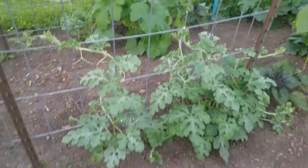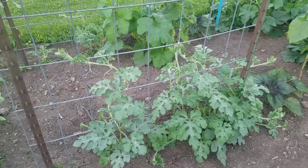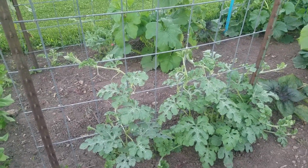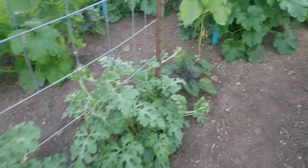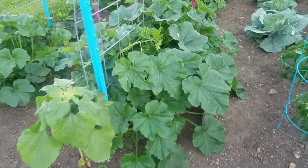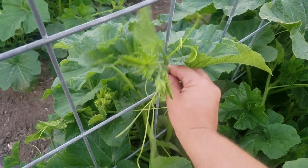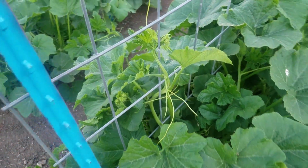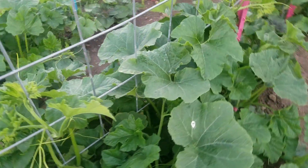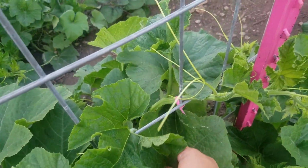Okay, the watermelon is really starting to grow. I've been working on getting it up the trellis. So I got a little bit more work to do there. The squash has been difficult for me to train up. So I'm really trying. I'm going to have to get some Velcro and whatnot out here, I think, to hold it. I got one little piece there.